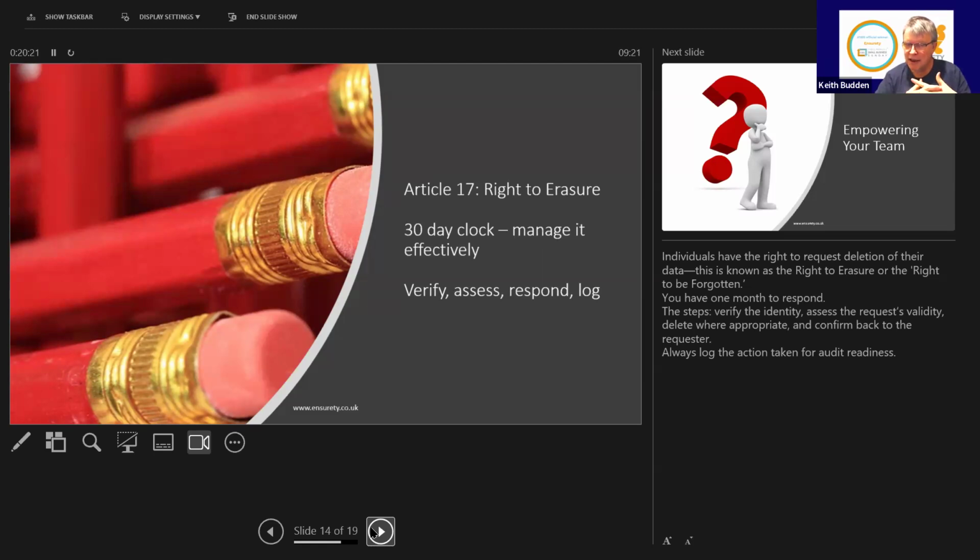HMRC, the tax man, is not going to take kindly to the fact that if they come to inspect your records, they're saying, well, Fred said he wanted this data deleted, so we deleted it. So we can't know how much we paid him, or how much tax he paid, or what national insurance he paid. I think you're going to just open a real can of worms if you do that. So do think about it.